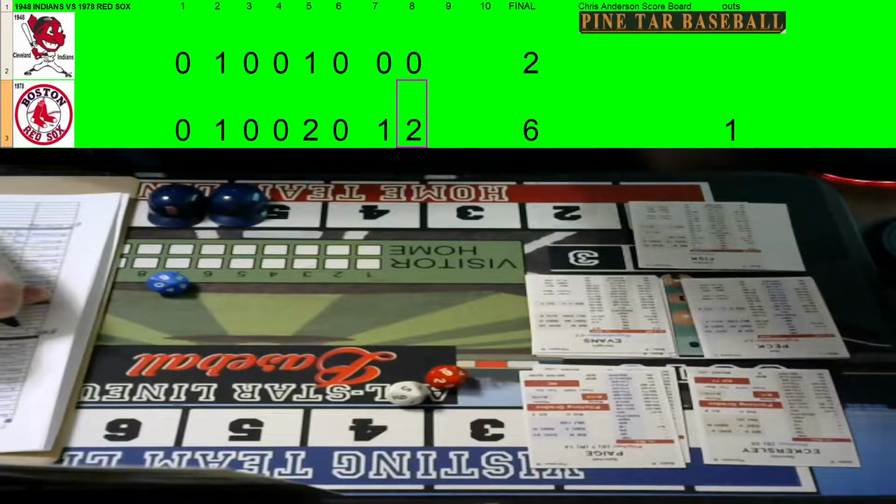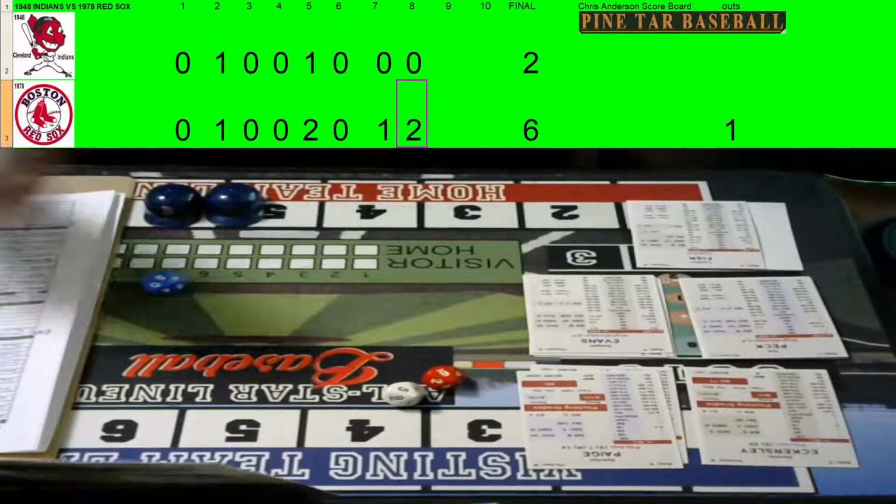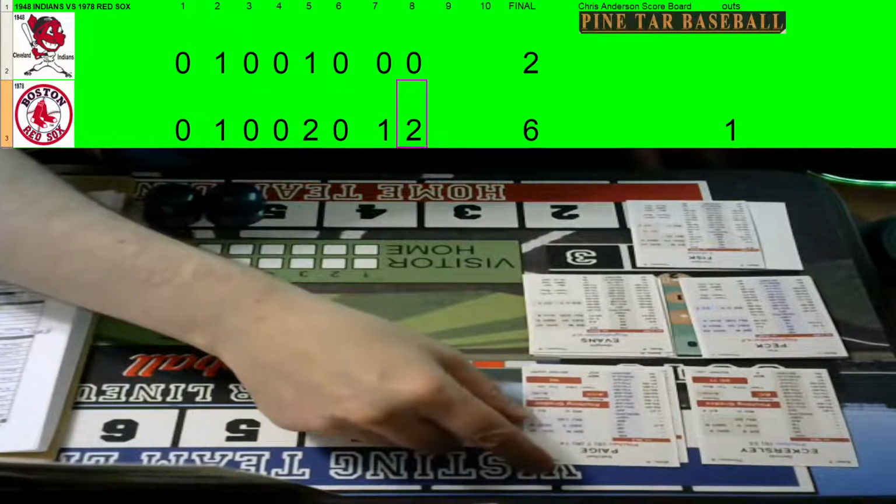Got to get back to our Satchel Paige time travel, where we pitched him against all the 2017 teams? 2018 teams? I can't remember. With his Negro League team.